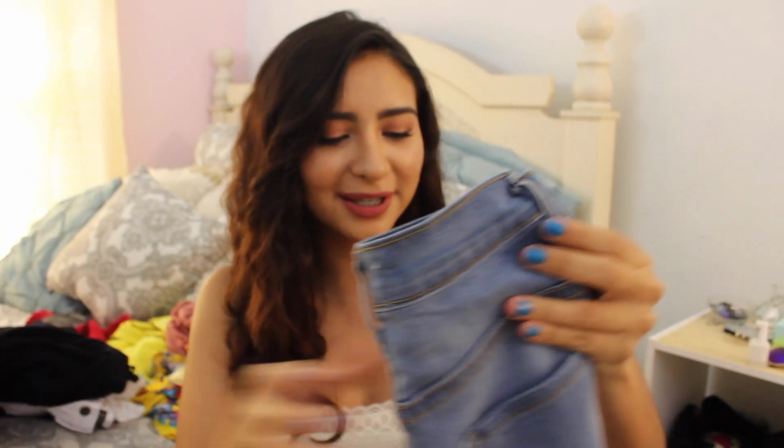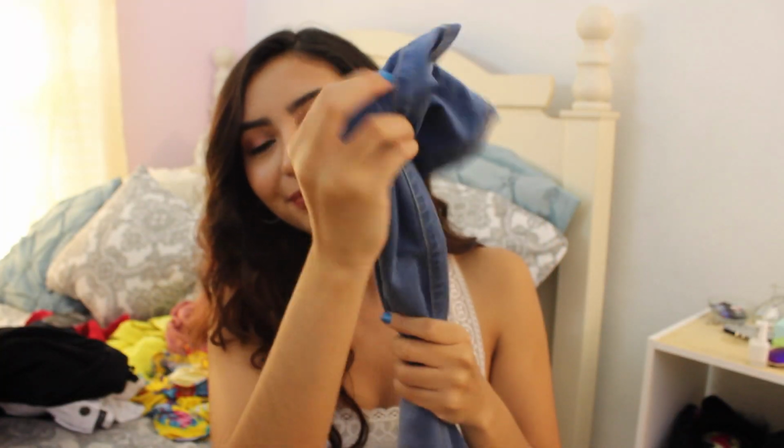By the way, I believe these are all high-waisted. Yes, I got them all high-waisted so I could wear cute crop tops with them. And I got this in a size 3 as well. They're all skinny jeans, so they're so stretchy and they make your butt look so good. I really, really love these.